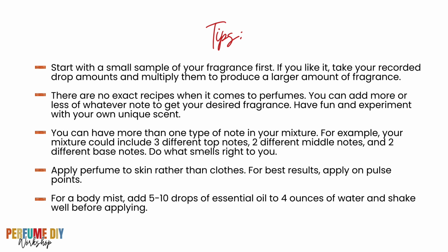But if you had your concentrated ratios in your bottle, it's just going to make it a lot easier to refill. Because sometimes I'll run out of my perfume, even though it's so simple, and it'll take me a week or two before I refill it, just because it's one more thing to do. So those are some of my tips for you.